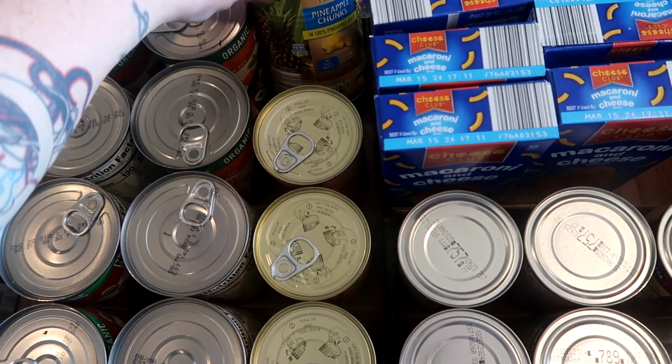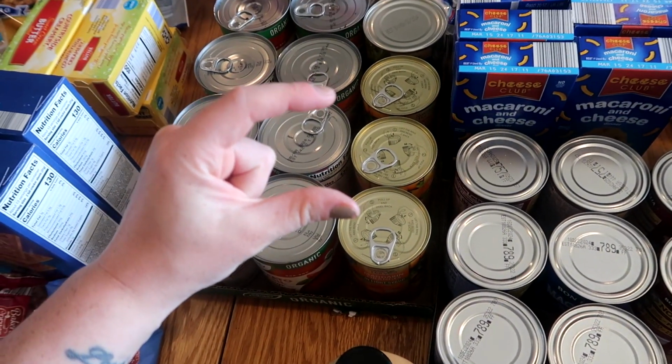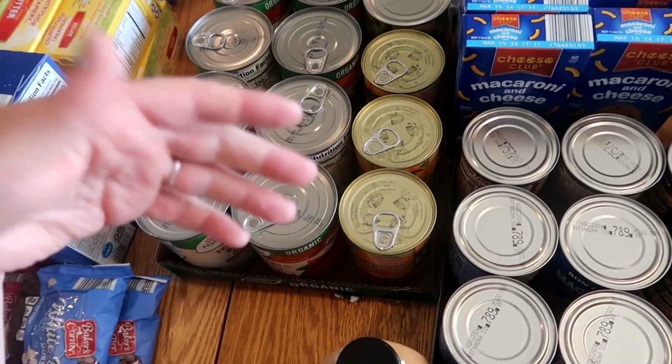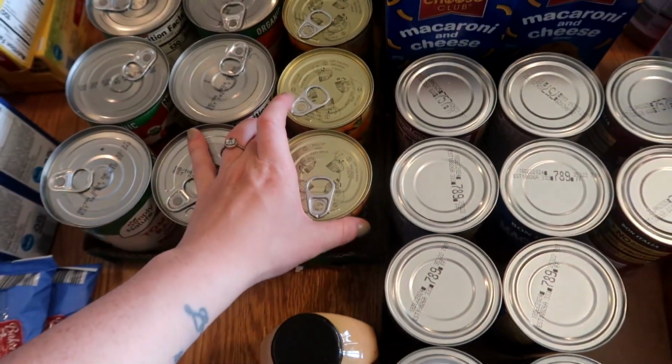It is on my list to can pineapple in just little itsy bitsy jars for her to put on pizzas, because she's the only one that likes it. So that is on my to-do list, but we'll see when that happens.